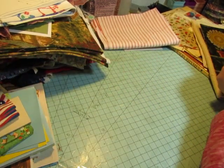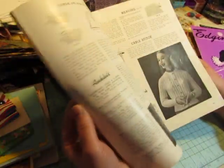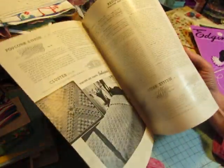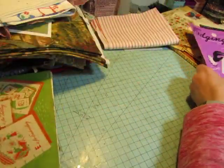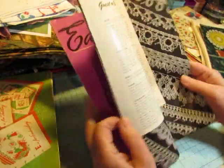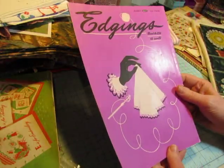Here is a Learn How book. I've used this in journals because I've gotten it a couple of times, so I'll use it again. It's really fun to cut these up and use these in journals. And these are always fun too. And these are in good shape. Usually they're pretty ratty because they're so old.